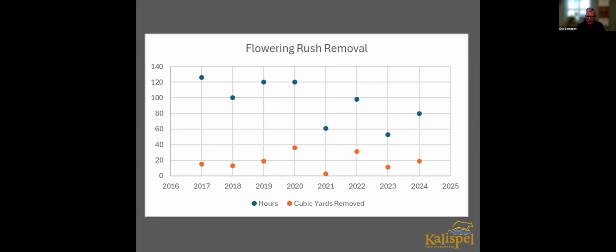So I think we're progressing and we have a handle on it, but the last couple of years we've gotten less out of there than we did. Back in 2020 was kind of our peak. I think we had about 31 cubic yards removed. Okay, I think I'm going to wrap up.